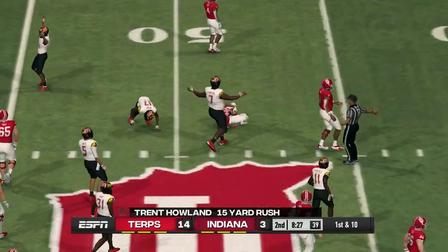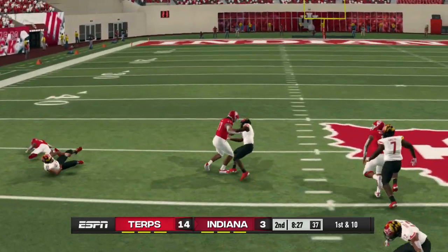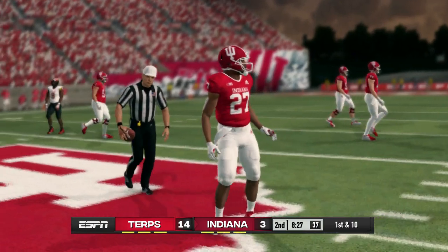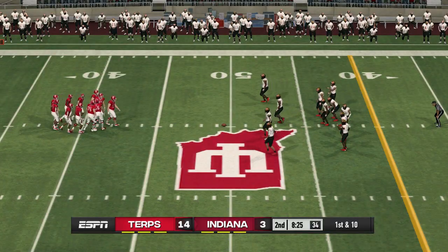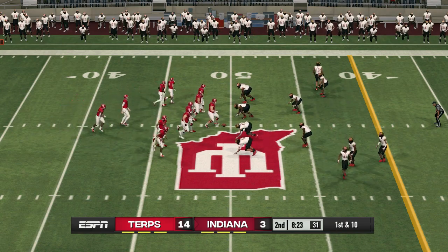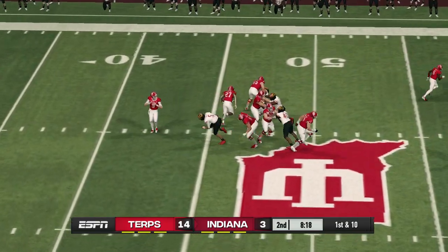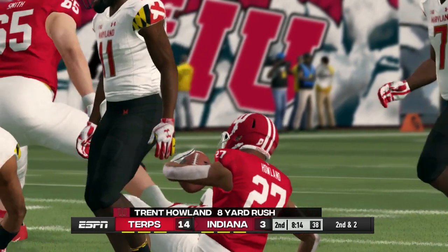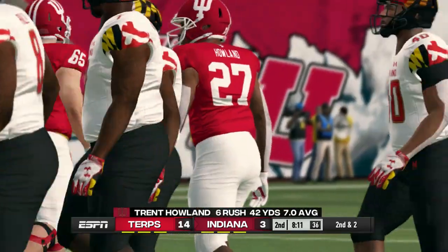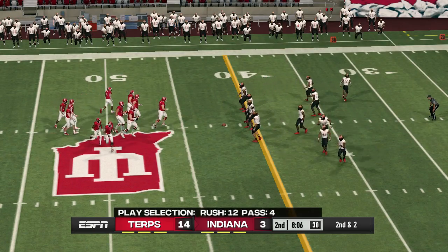Out to about the 50. If you can consistently run effectively like this, it'll force the defense to pay more attention to the run, and that creates chances in the play-action passing game. Gets to around the 42. They show pass and then hand it to the back for a pickup of 8 yards. It's second down, and they're about 2 yards away from the sticks.